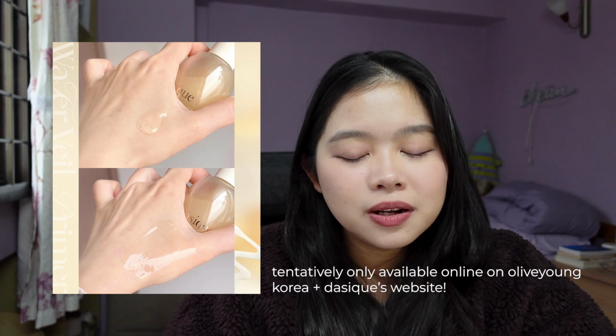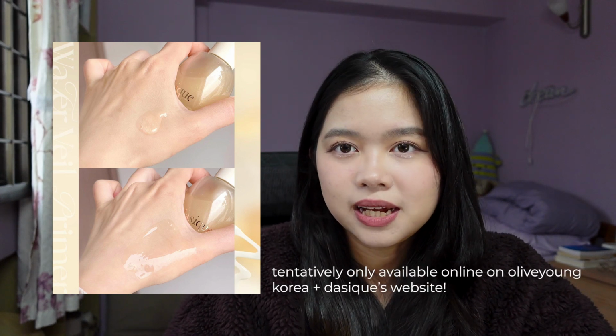Now for me personally, I don't really use primers too often unless really necessary. For example, like the VDL green primer to color correct maybe the redness on my cheeks or acne scars. So this is not really something that I'm very interested in, but if you love a watery, hydrating looking primer, I think this is something you could check out. The Water Veil Primer from DASIQUE will be released on the 15th of January, so by the time this video goes live, I think it should be available, so you might want to go scour the internet a little bit. Hopefully OLIVEYOUNG has that in stores.